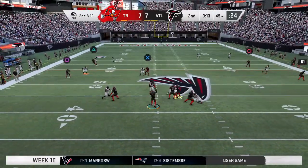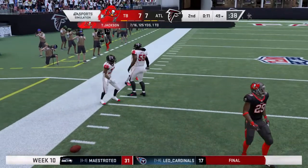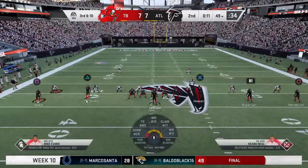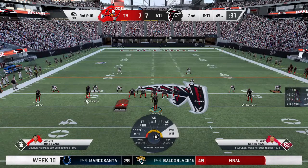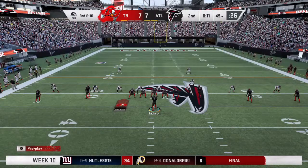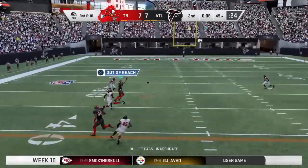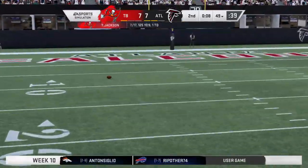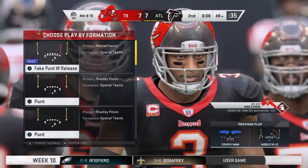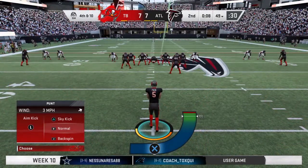Jackson going to throw again. And that'll be incomplete with 11 seconds remaining now. It was Ricardo Allen there on the coverage. So back-to-back incompletions, and that has him staring at a 3rd and 10. Again, Jackson. Incomplete, and we're down to 8 seconds now. Here's Bradley Pinion now as he's on to punt for Tampa Bay.